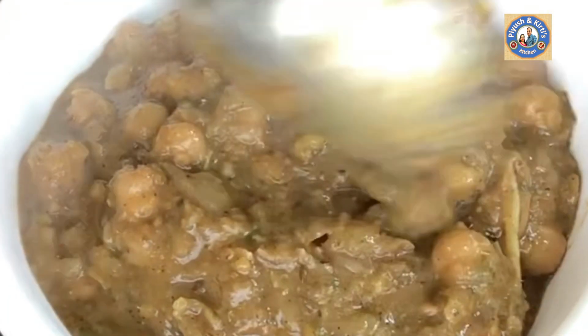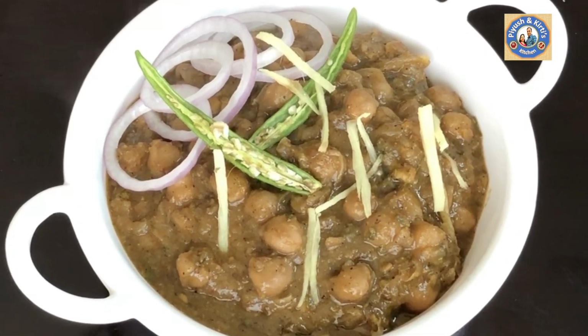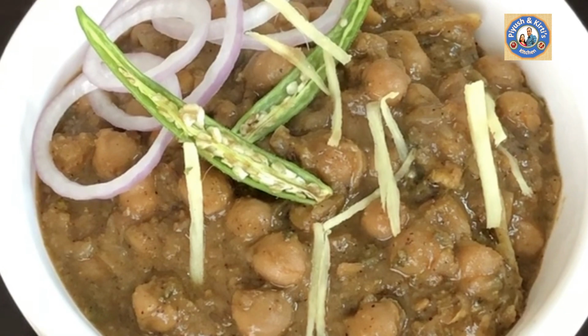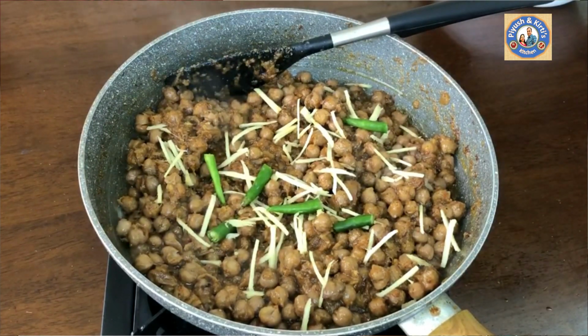One of the most popular recipes from North, Delhi and Punjab regions is the chole. Chole, as you know, you can have it with bhature, puri, roti, paratha or even like chole chawal. It tastes so good and they are so popular everywhere in the northern restaurants.